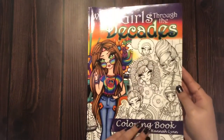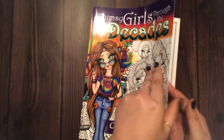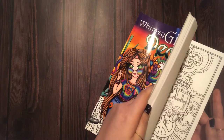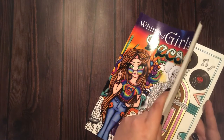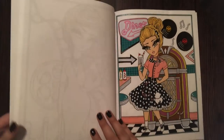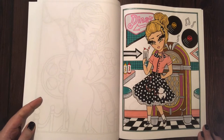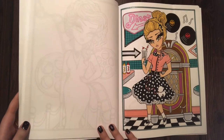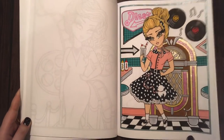We did this in Hannah Lynn, Whimsy Girls Through the Decades. I had just gotten this book, and I don't know if I had just messaged her on Instagram being like, hey, I'm a creep, what's up? And she's like, hey, do you want to do a buddy color? So we did this sock hop girl. Yeah, I think that was the beginning of a beautiful friendship, as they say.